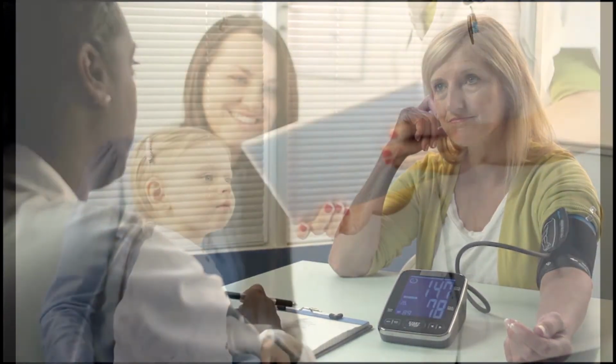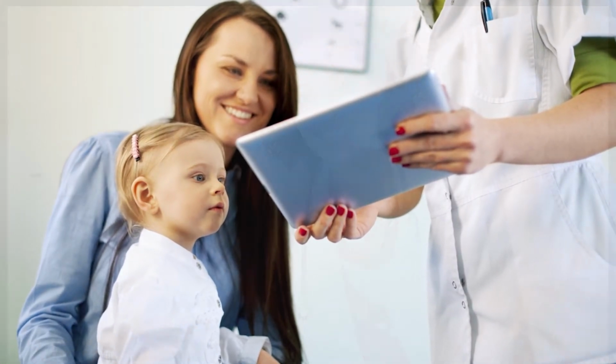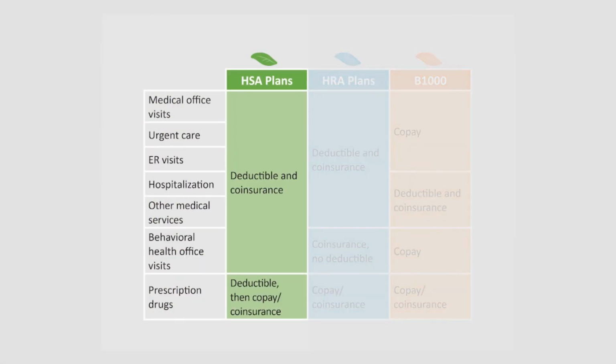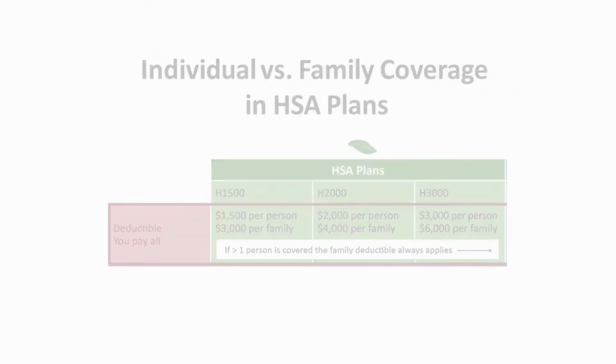All HealthFlex plans cover eligible well-person services in full with no out-of-pocket cost to you, including annual checkups and age-appropriate immunizations and screenings. But there are important differences in how these plans cover other services, like doctor visits, hospital care, and prescriptions. With the HSA plans, you will have to pay the full discounted cost for all services, including pharmacy, until you have paid your deductible. If you have covered dependents in one of the HSA plans, the deductible will be the family deductible, even if only one person has expenses.